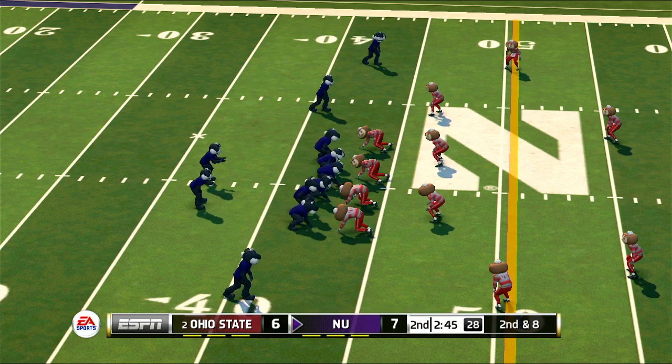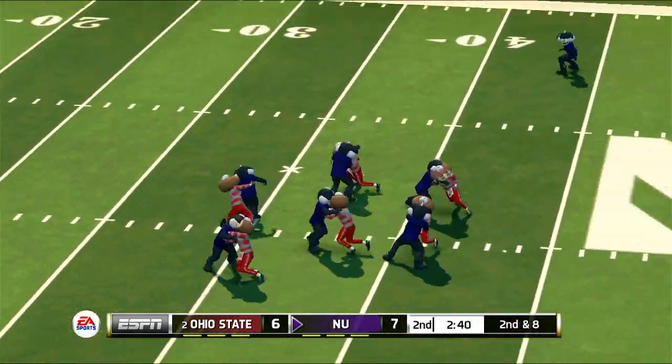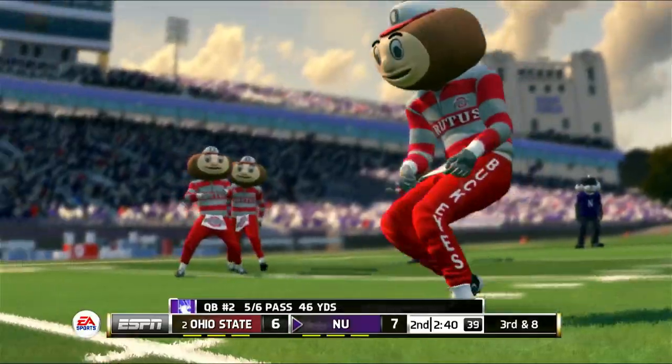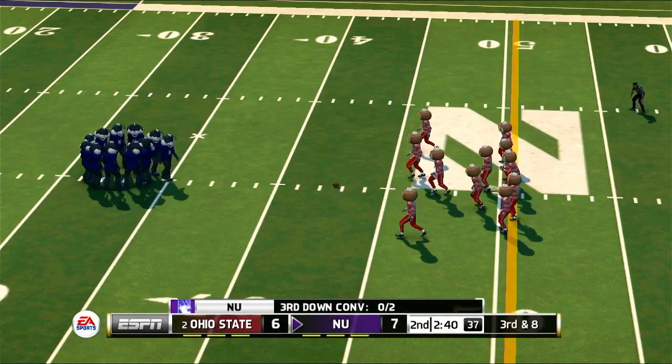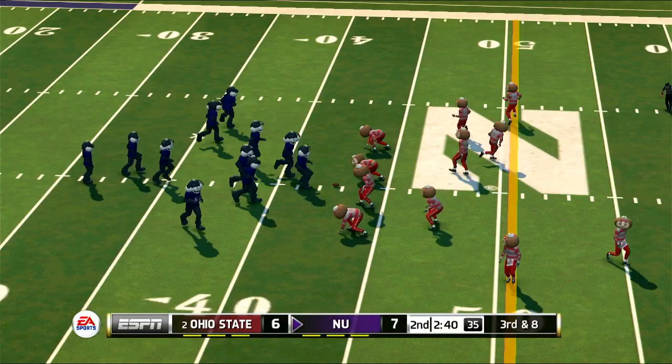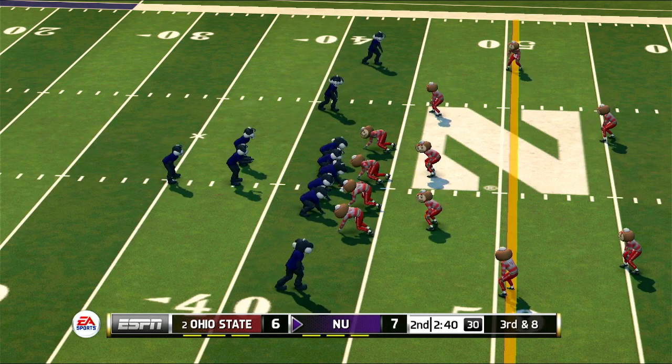Blue 14. Feel pressure like that, the worst thing you want to do is just throw the ball into coverage. He got away with one right there. He's very fortunate. Next time, he should just throw it away out of bounds. Third down now, and they need to get it out to the 50.